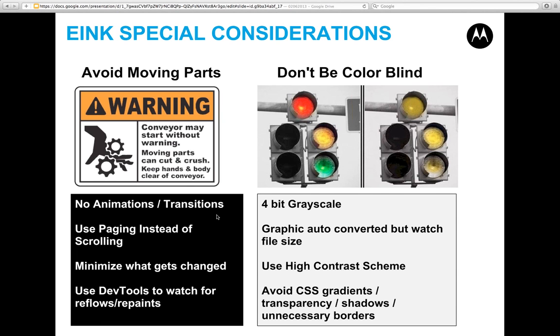Okay. Another thing I want you to be aware of, this is more on the usability side, is that the device is not backlit, so it will look different under different lighting conditions. So take a look at the color scheme that you're using and try to use a pretty high contrast scheme. So black on white, white on black. Under different lighting conditions, certain screens will look better than others. And just be aware of that. So this way, again, you can deliver the best experience to the user.